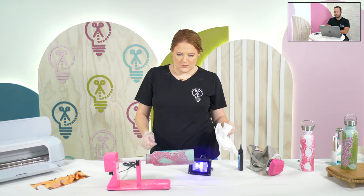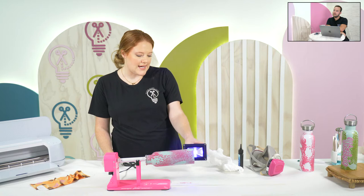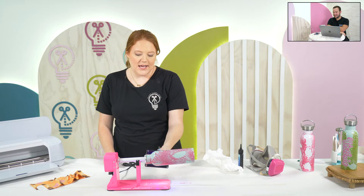This is starting to cure, y'all. Sorry, it's taking forever. I always feel like I don't have the best luck with UV resin. That's why I use casting resin. Maybe I don't hold my lamp close enough. I always try to figure out why I can't get it. I love it, but sometimes it just takes a minute.